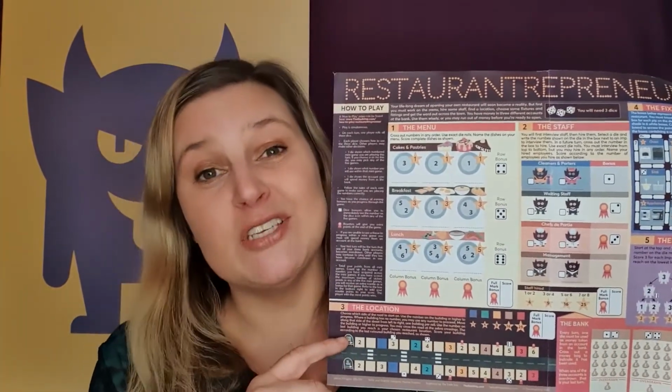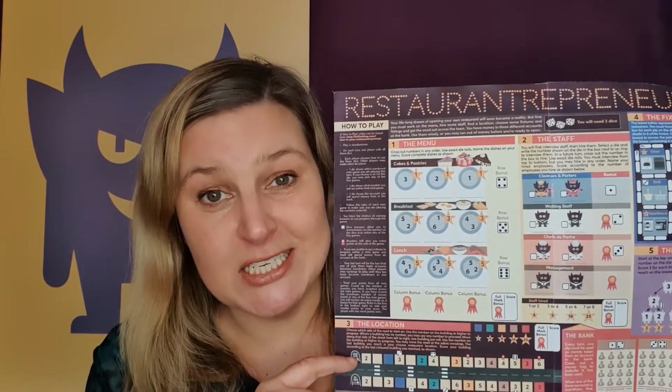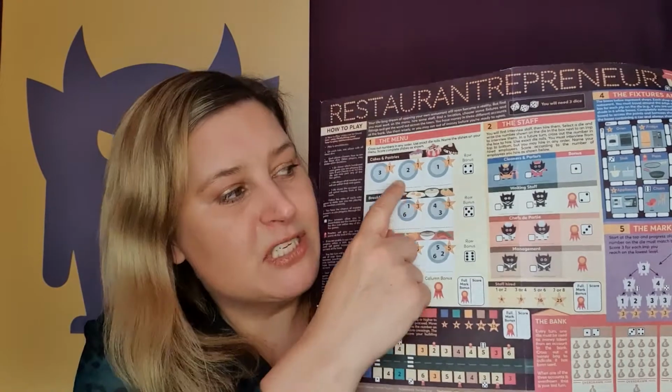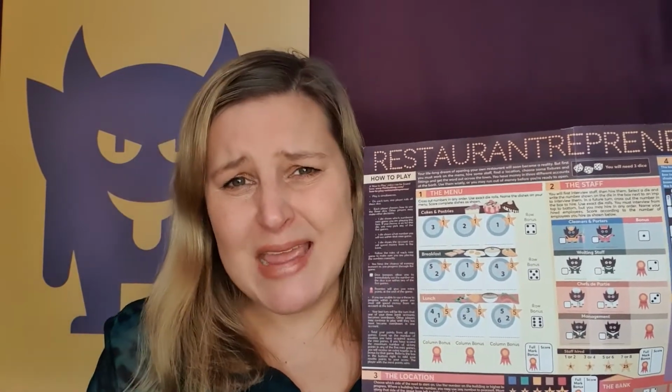In Restaurantpreneur, you are creating your own cafe from scratch. You are working on 5 different mini games using 3 different standard 6-sided dice. And one of your dice you're going to choose to represent the mini game. So in the first mini game, you are developing your menu. You can write what you want. So you can write, oh, it's eggs and bacon. Oh, it's mackerel for breakfast. I don't know, maybe you'd have mackerel for breakfast, or haddock, or something like that. Or kippers, maybe kippers is more appropriate.